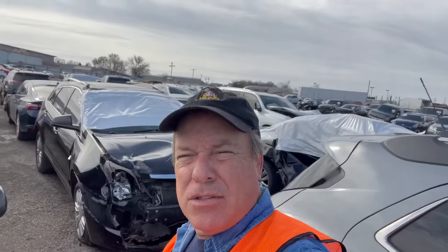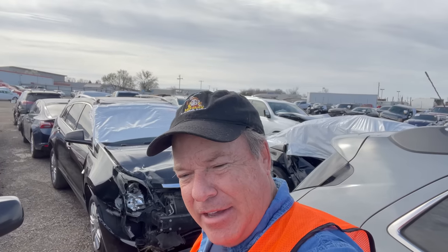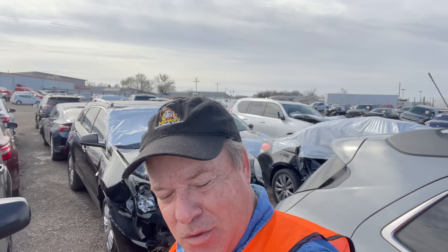But we're back at IAA in Tulsa, Oklahoma to show you some of the cool cars and trucks and boats and RVs and semis and ATVs that you can park in your driveway. Lots and lots of vehicles to choose from. And I gotta tell you, I'm being drawn to these Cadillac Escalade EXTs for some reason. This is the second one that I've seen, and I am greatly intrigued by this. So let me show you what I found.